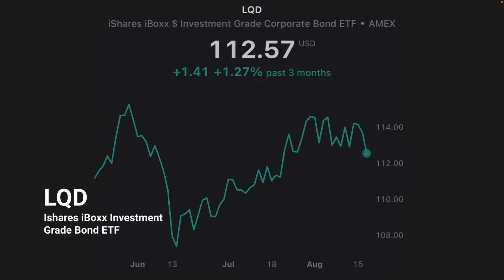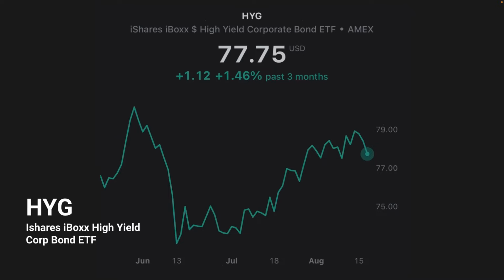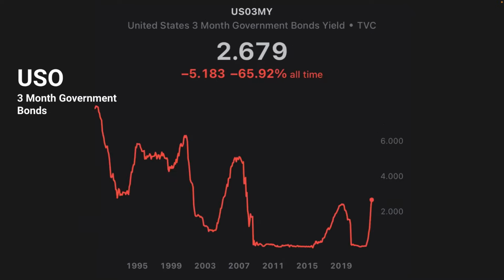Other bond markets, which we're not invested in, but following, include LQD, which bottomed out at the same time and has been recovering. This is the investment grade corporate bond market. The junk bond market has the same pattern, also recovering.